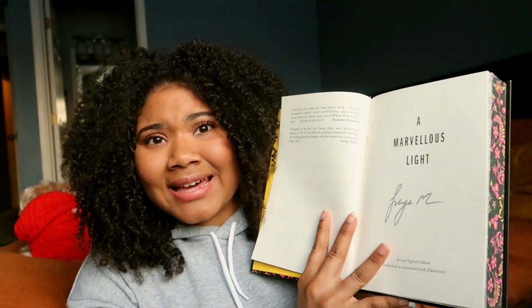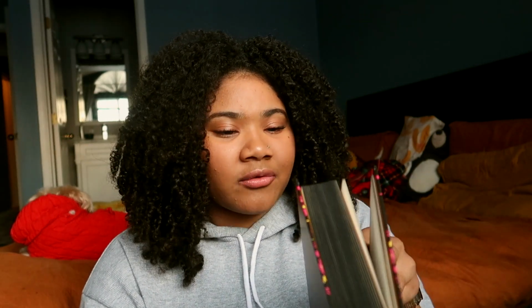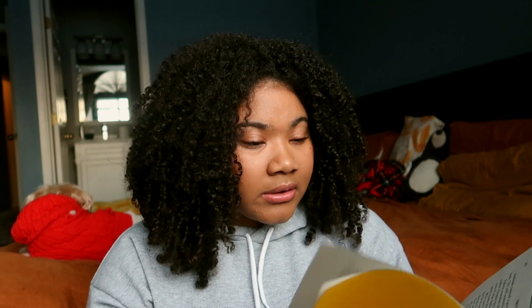If you are a lover of beautiful books. Oh, it's signed. Ooh, it's signed. I'm excited to read this. I hope it makes it to a 3 or 4 star because I want to start off the year strong and not get a book reading slump. But wow, I'm excited. I've never read anything by this author. I know nothing about them.